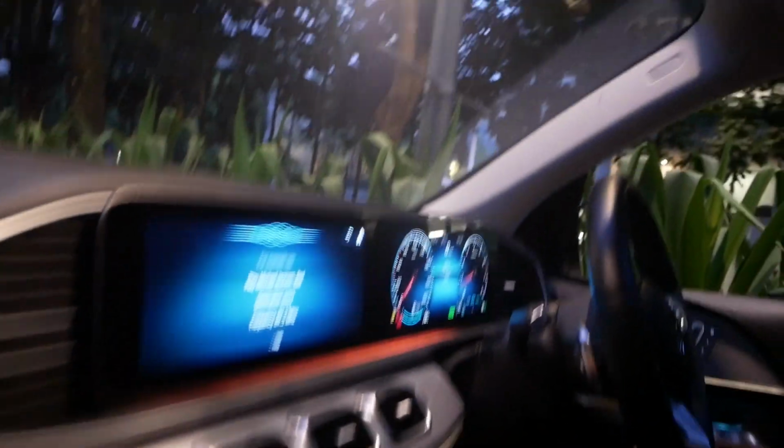But they went away from it, and they go back to this rectangular. Like this thing is just... It doesn't have that imposing feel that you get when you come into an S-Class. You get all these lights, all these atmospheric lights and whatnot.